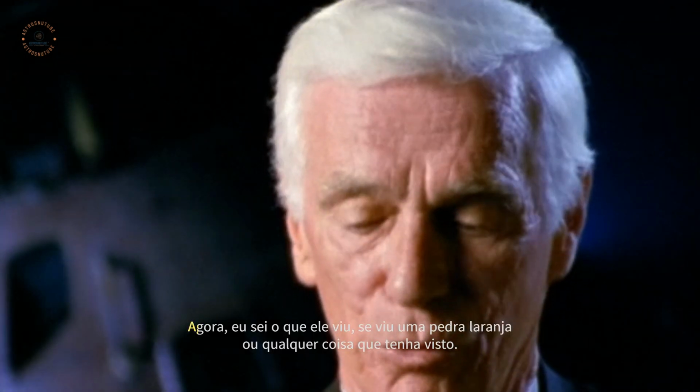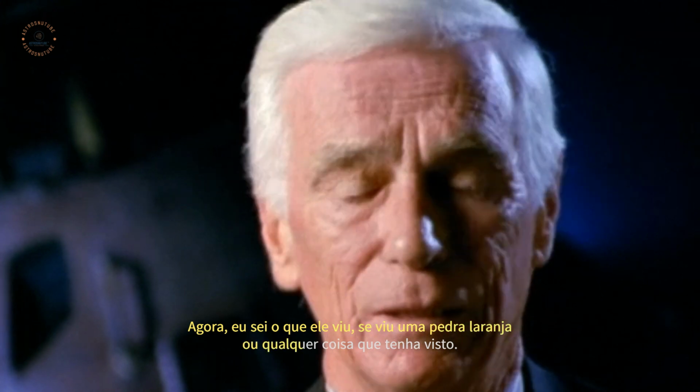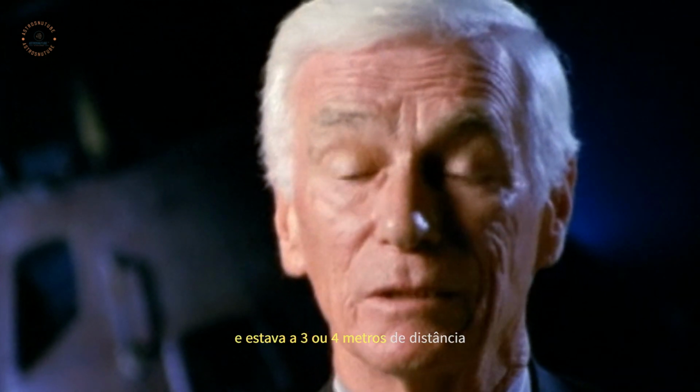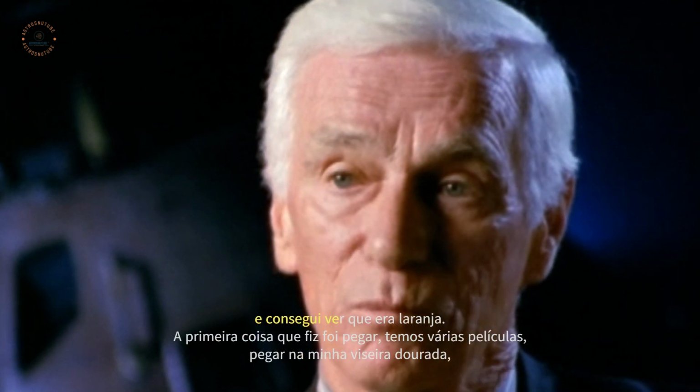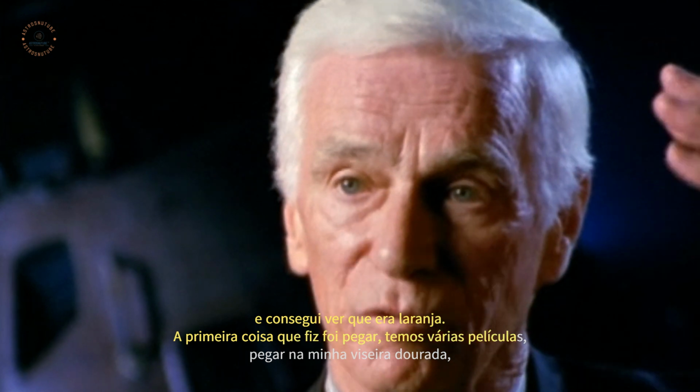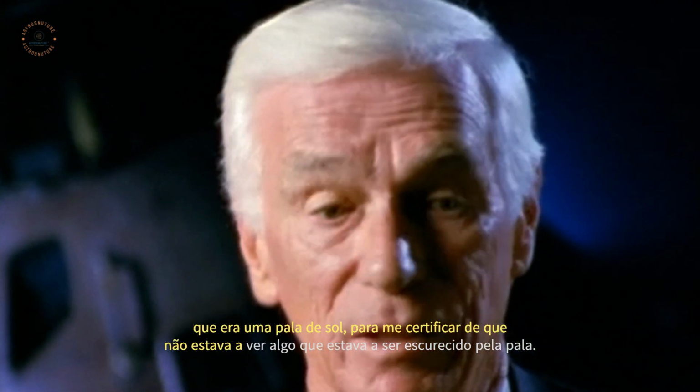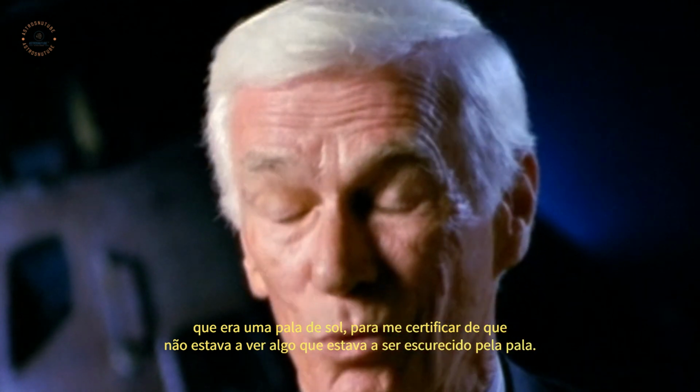How much he saw, whether he saw an orange rock or what he saw. And sure enough, I started over there, and I was 10, 15 feet away, and I could see that it was orange. The first thing I did was pick up my gold visor, which was a sun visor, to make sure I wasn't seeing something that was being tinted by the visor. And sure enough, it was orange.